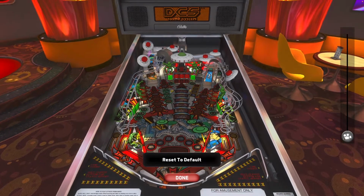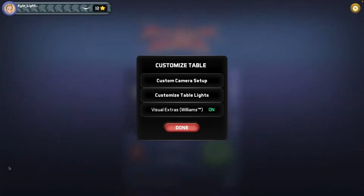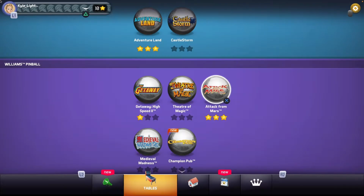So how far can we zoom? Oh, it's just the angle. I thought that was zoom then. I was like, what is it going to allow me to do? Like stand miles away? So let's have another look at another table.